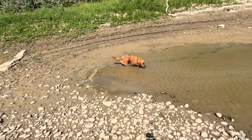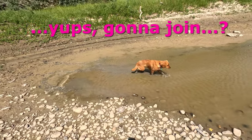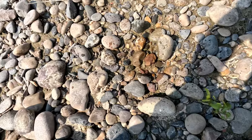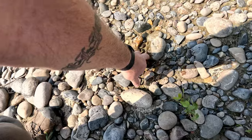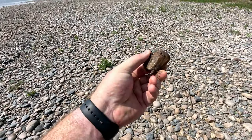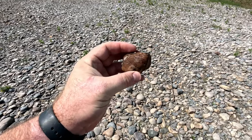I see you found the mud. Now you go ahead and enjoy. That looks like a neat piece of wood. Really different. It's layered. Kind of like it.